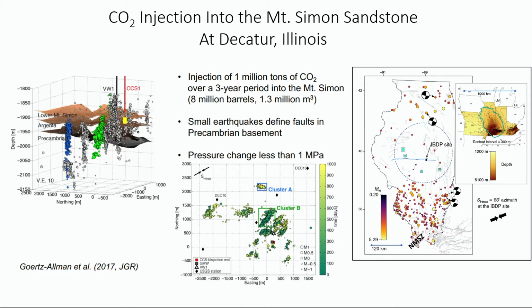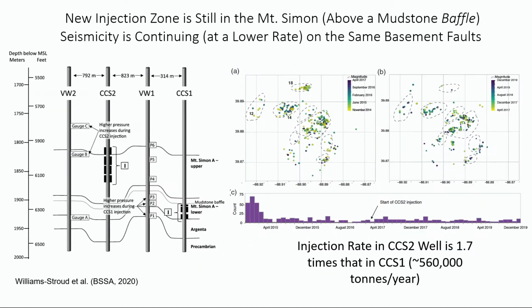But the operator of the corn ethanol plant has argued that as soon as an earthquake that's felt by the people of Decatur occurs, which is probably magnitude 2 or something like that, it's not going to be a significant earthquake, that they're probably going to stop the CO2 injection because of public concern. So they've moved the injection zone up to a higher level to try to prevent the pressure change associated with the injection from getting transmitted down into the basement. And there are fewer earthquakes, but they're persisting, and the pattern of earthquakes hasn't changed very much.